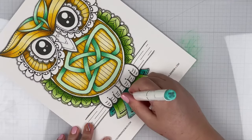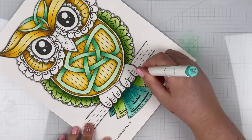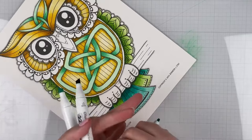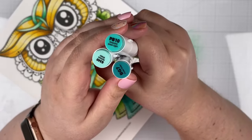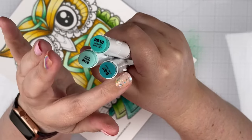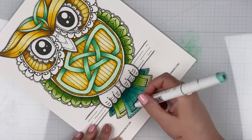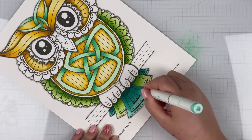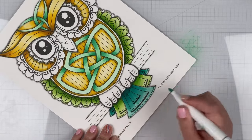Okay, blend out that last little section that I just colored in. So I'm using my blue-green trio right now, and I'll hold those up to the camera. If you want all of my trios so that you can know what a good light, medium, and dark is, we have a whole book dedicated to Ohuhu markers where we share my picks for my favorite light, medium, and dark for every color on the color wheel.